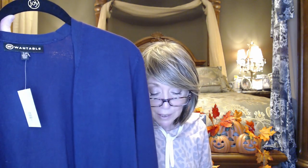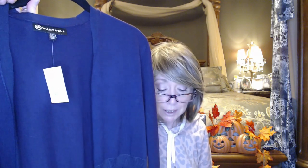It is so, so pretty. So this is called the Dressy Cardi with stud sleeve detail. They're calling it deep amethyst, size small, for $79. It's by W, a Wantable brand.